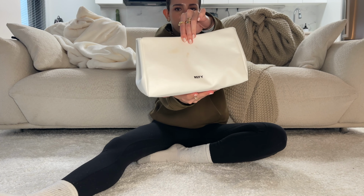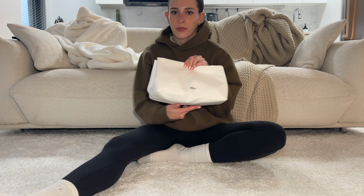It opens with these two little snap closures, and I really like that it opens into this full rectangular shape and stays open like this. So it's really easy to dig around in here. It stays up, it doesn't fall over or anything, and then it closes again really easily. They also say you can wear it as a little clutch. Obviously it's full of my makeup right now, so I wouldn't do that, but I do think it's cute enough. I can see wearing it with less stuff in it as a cute little bag, I guess.